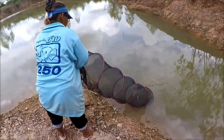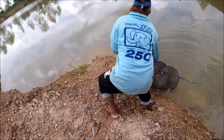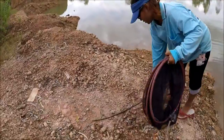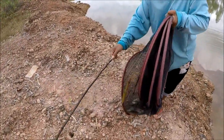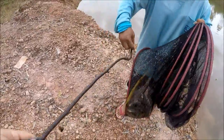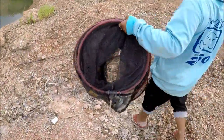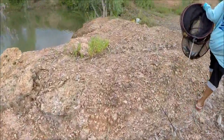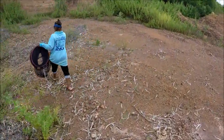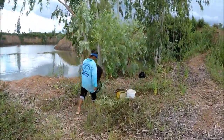Okay, let's see what we got. Well, I've got a crab on it. We caught a few. Not bad, enough for dinner. Wow, I see a lot of dead fish in there. Well, I didn't catch the small ones, did I? No, you're not catching small, you've had nibbler. What I was doing was catching all the small ones to grow big in the pond.